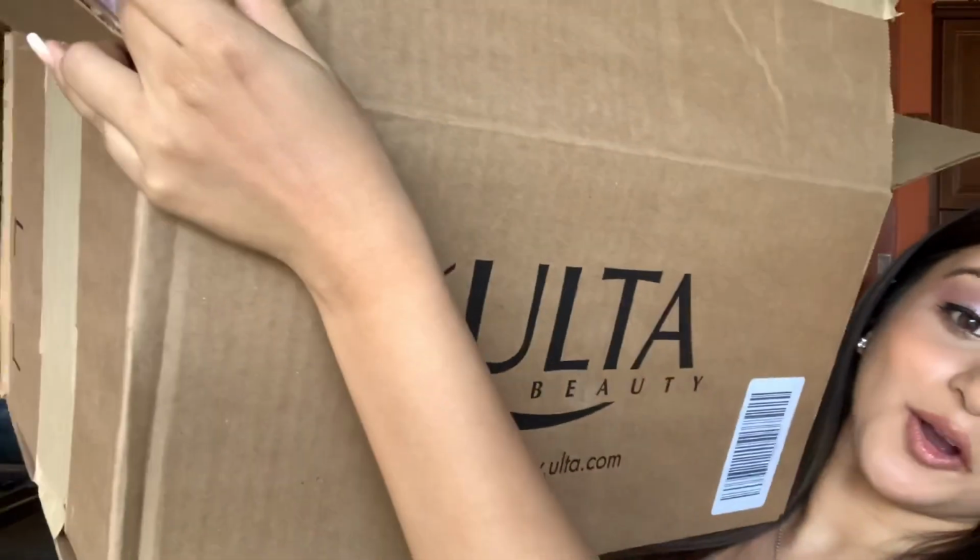All right, guys, so that was everything from Sephora and also the in-between random things that I bought. And now we're gonna move on to Ulta. I have a huge box. Here is the box. It is so big. So let's start off with the non-makeup things.